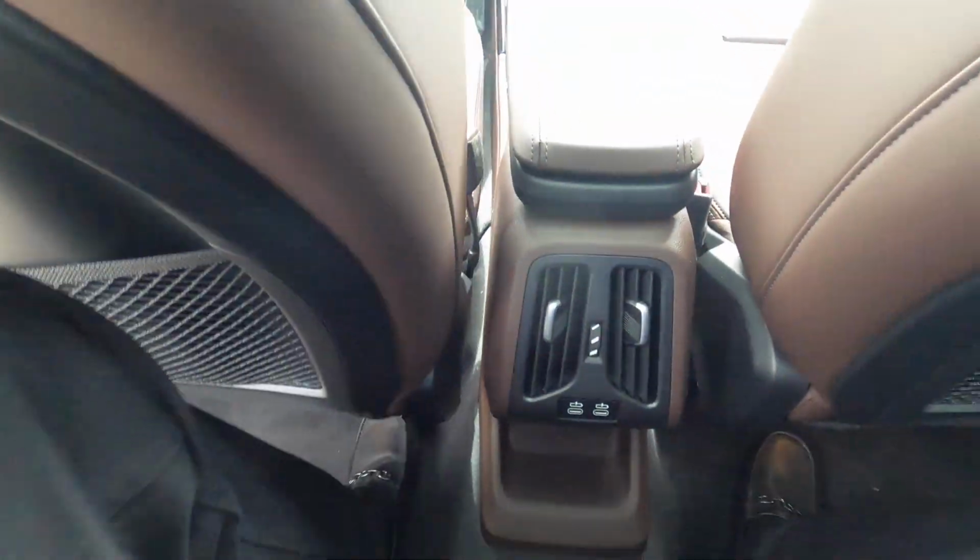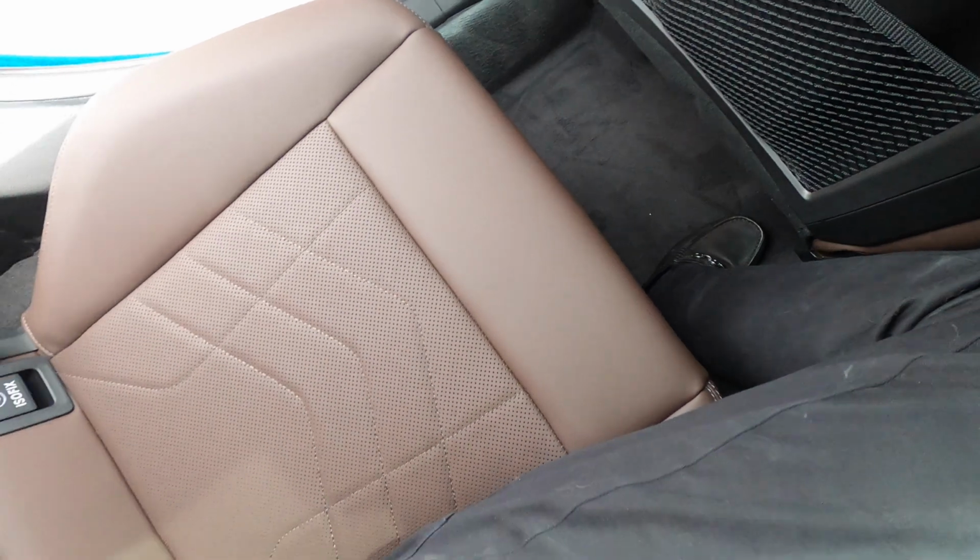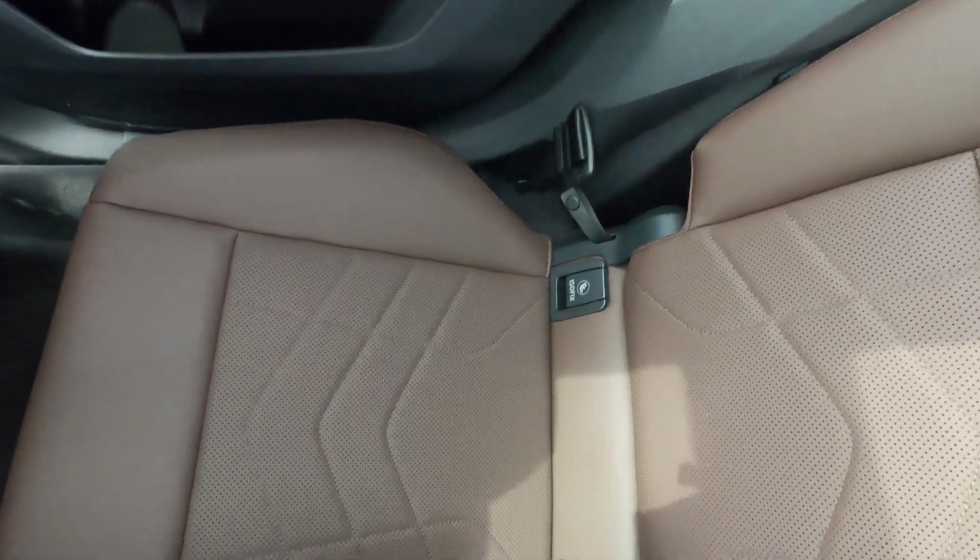Sliding into the center, the floor is not completely flat. You will be sharing some feet space, but surprisingly, because of the width of this vehicle, they do a pretty good job carving out space. And the same thing for headroom. It actually works for somebody at 6'3" my dimensions.